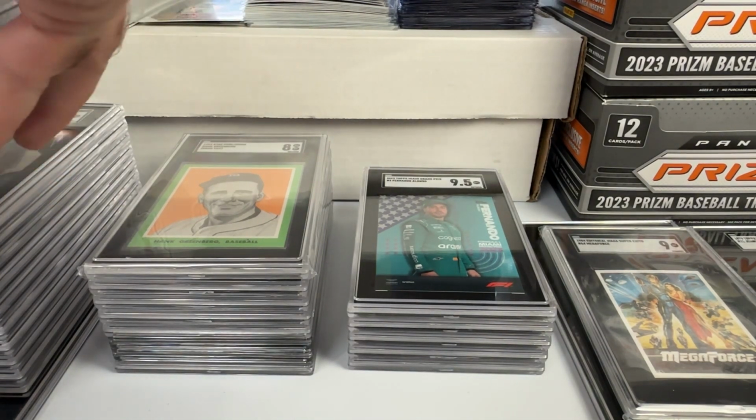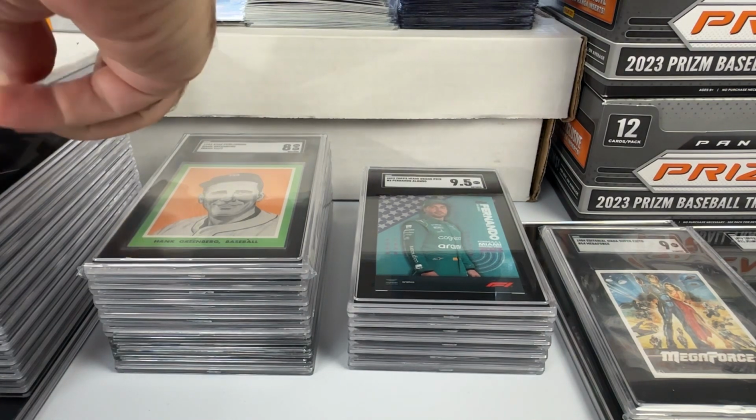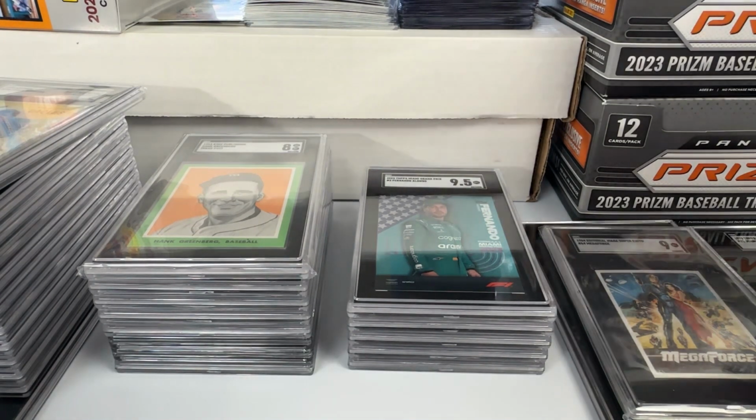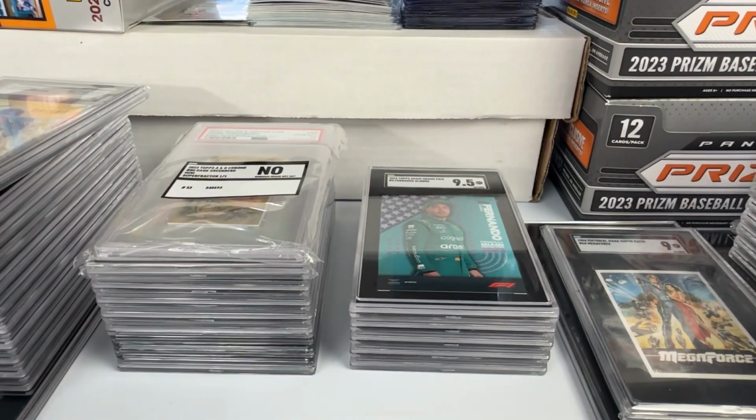So the last group of cards will be ones I sent in, some for the collection, some to resell. Obviously, in the perfect world where you win the lottery and have billions and billions of dollars, I would keep them all, but that's just not the reality. So let's take a look at what I got here.